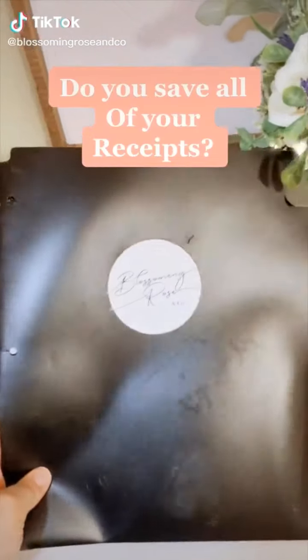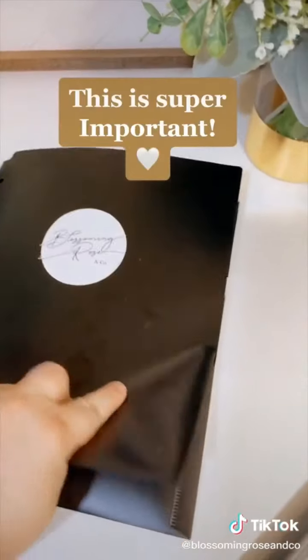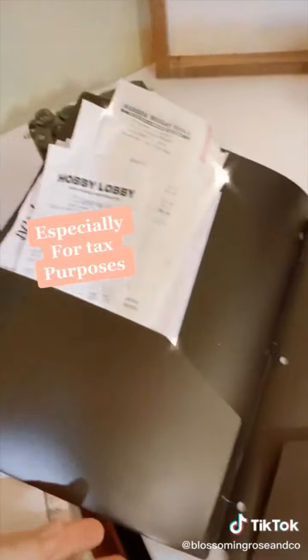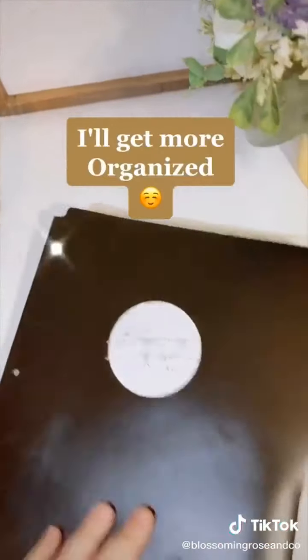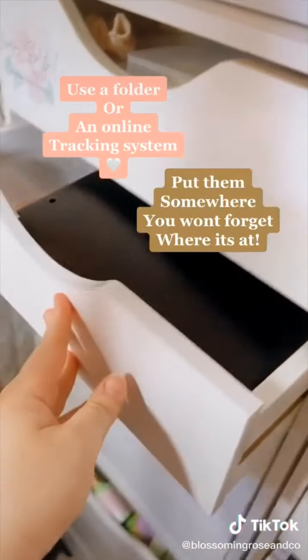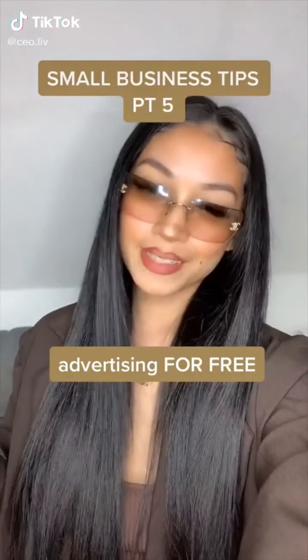Do you save the receipts of all your purchases? This is super important, especially when tax season comes around. You want to make sure that you're keeping track of all of your spendings. I definitely need to be a little more organized, but I keep them all in this folder and put them in a drawer that I won't forget where it's at. Small business tips part 5.